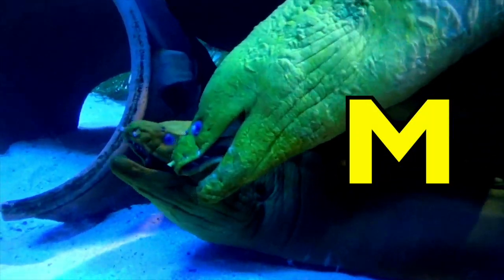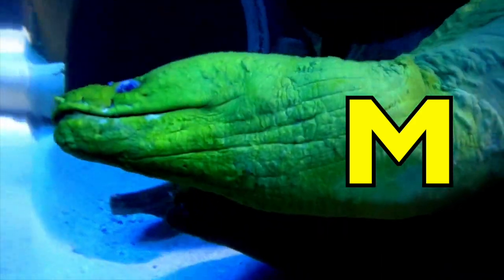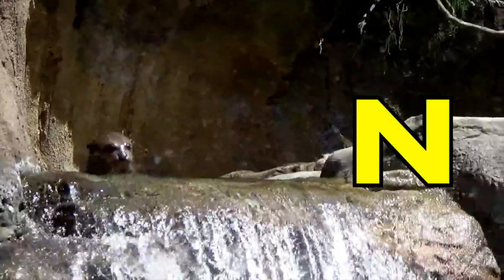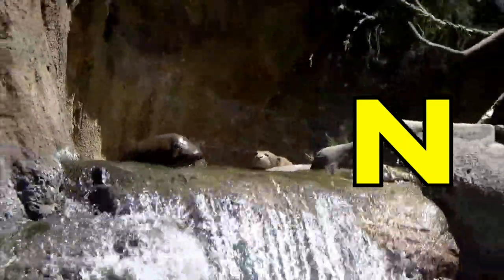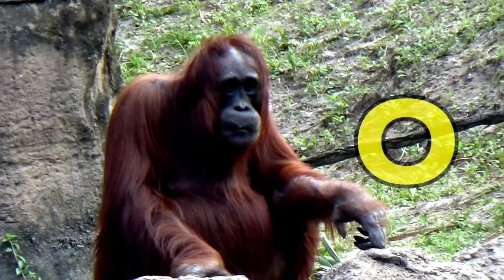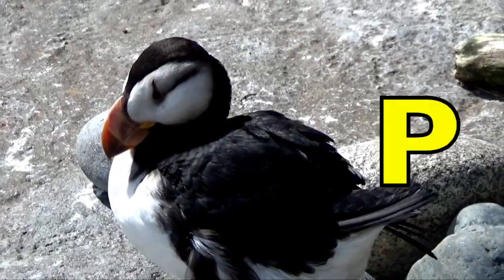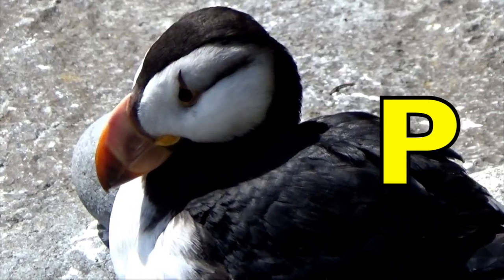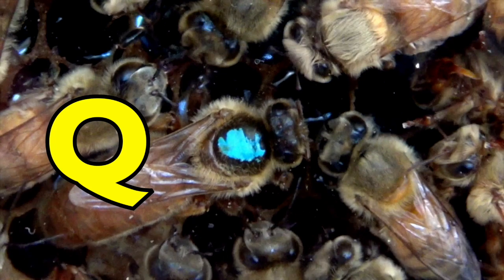M is for moray eel. Moray eel. N is for North American river otter. North American river otter. O is for orangutan. Orangutan. P is for puffin. Puffin. Q is for queen bee.